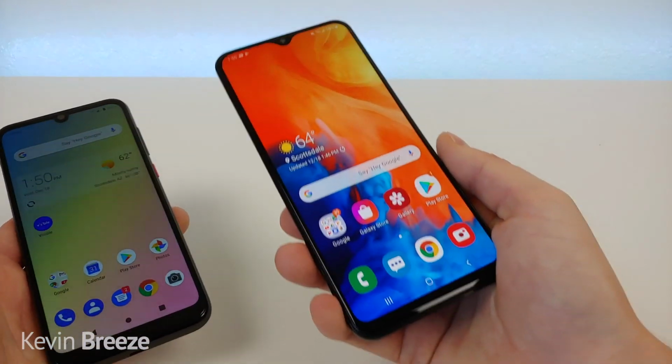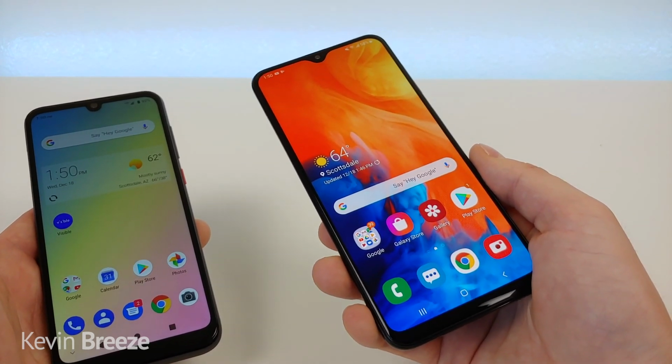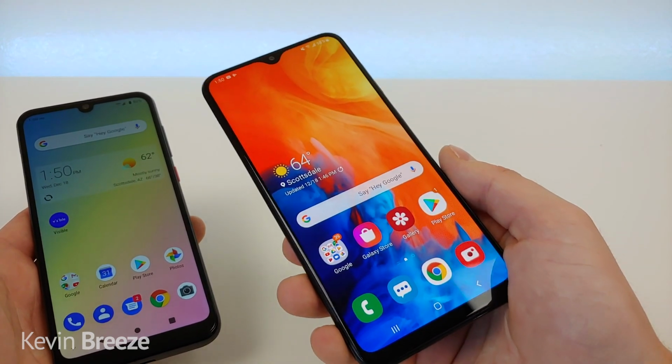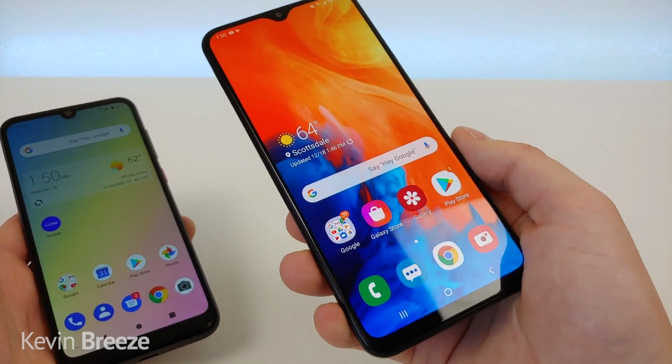And the Galaxy A20 is currently available factory unlocked for around $179 for the international version of the phone. And you can also get this at a variety of different carriers. I know that at Metro by T-Mobile, for example, you can actually get this for free if you do port in from a different carrier. So there are different ways to get the Galaxy A20 for free.